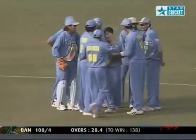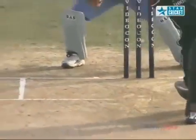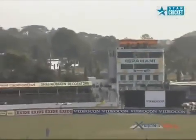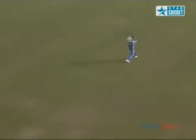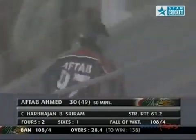Yes, trying to hit the ball against the turn. That was the key. For Harbhajan, he was hitting with the turn. Here, Sriram's getting a bit of turn there. You see that? A little bit of turn, not too much, but just enough to get the outside edge of the bat, not in the middle of the bat. And Harbhajan making no mistake. A silly shot that by Aftab. Bangladesh have lost their 4th wicket for 108.